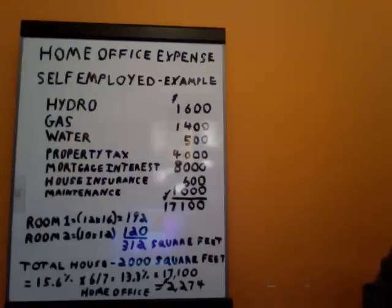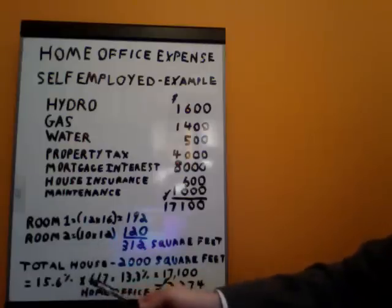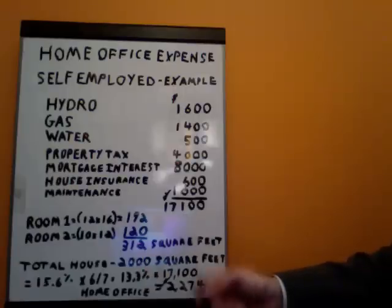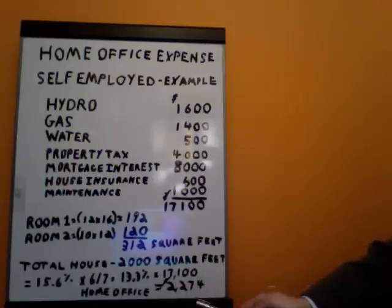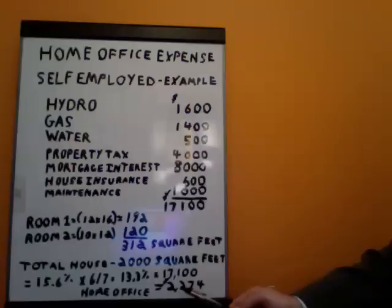Now let's assume our accountant individual only uses this workspace 6 days a week. So what we've got to do is multiply 15.6 by 6/7. That new figure is now 13.3%. We multiply 17,100 by 13.3%. That will give him our calculated home office expense of $2,274. This would be deductible on his T2125.